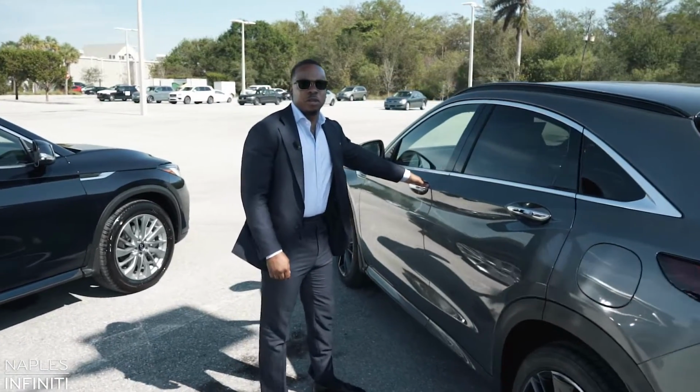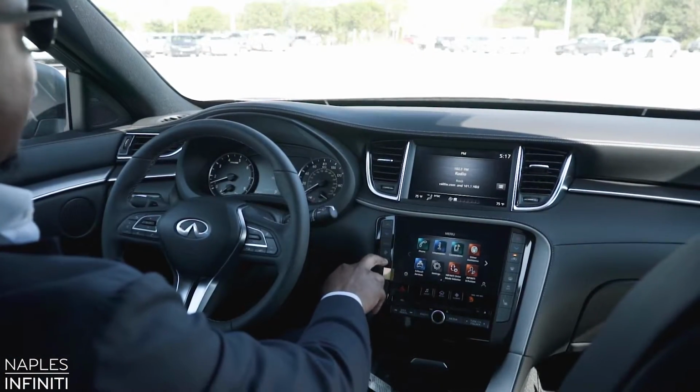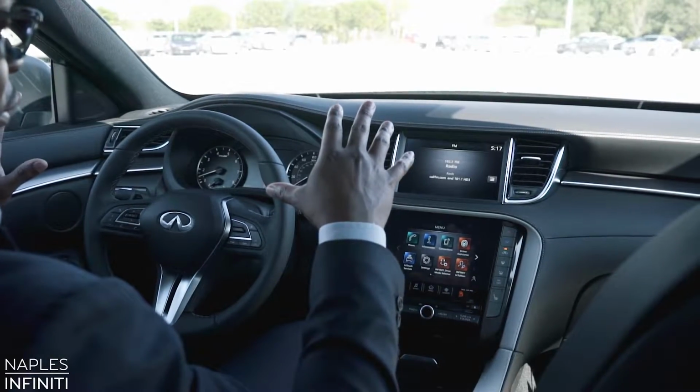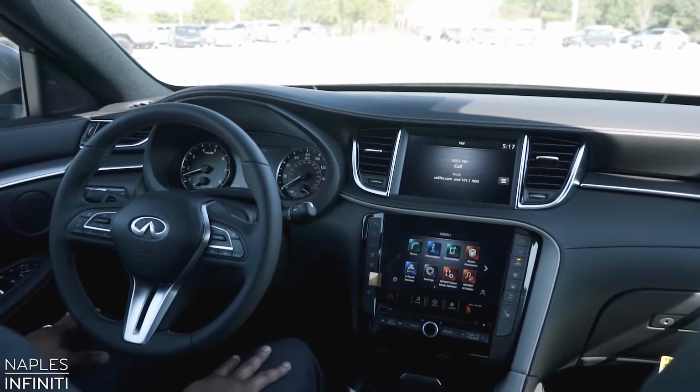So now is where we're gonna jump inside. All right, so we're now inside the actual QX55. The cockpit from here versus the QX50 is gonna be pretty much identical.